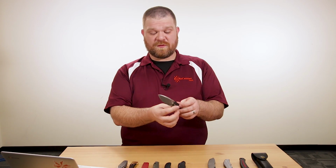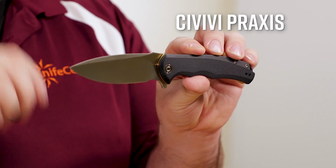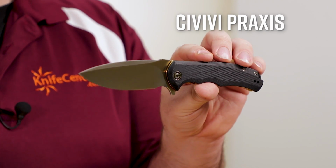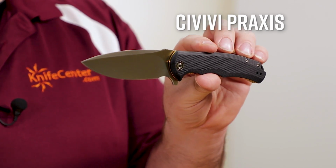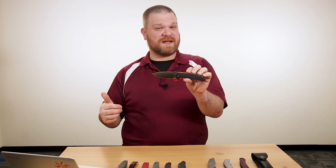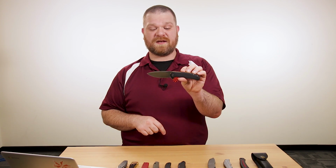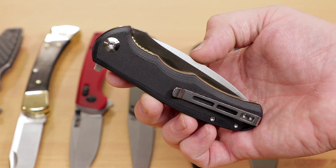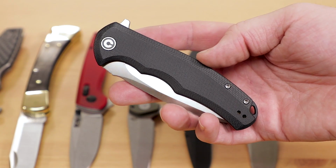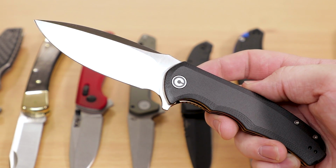So next up is another release from another one of those great import brands. This is Civivi, and this knife is called the Praxis, and this knife also is just under 40 bucks, $39.95 right now. Civivi is actually a sub-brand of We Knife Company, which is also on sale right now. We'll have a knife from We just in a second, right after this. But it's built using the same types of tolerances as the We knives. They've just traded down to less expensive materials in order to get the price down.